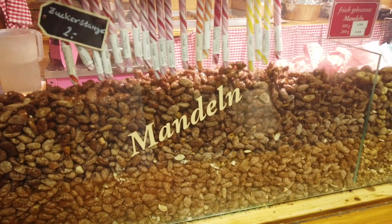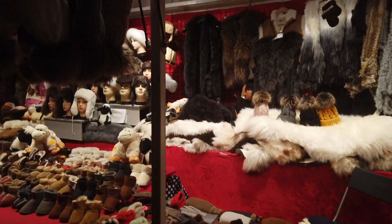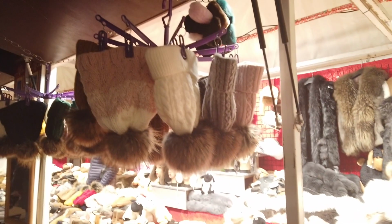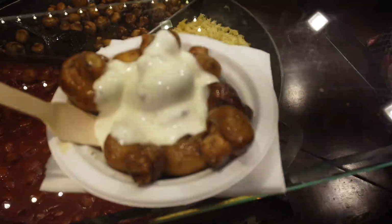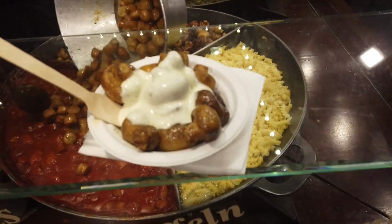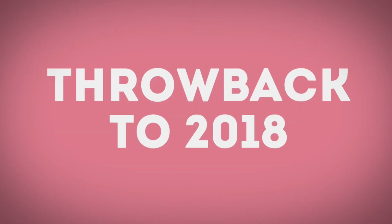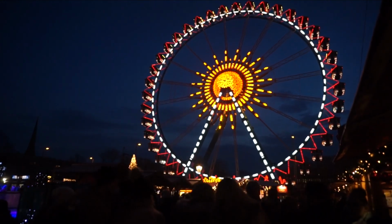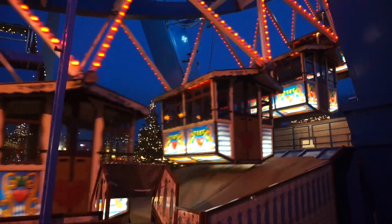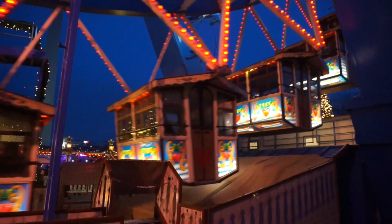Nearby is the Christmas market in front of the Rathaus or City Hall, another of Berlin's historic buildings. I wasn't able to go this time, but thankfully I have some footage from when I went last year with my friend Eiko. This one has a Ferris wheel yearly, so if you want a great view of the city, you have to go for a ride.